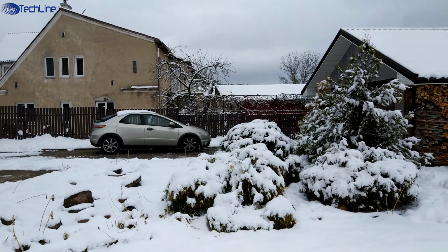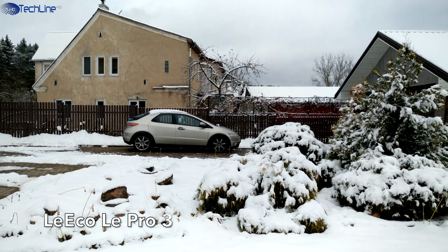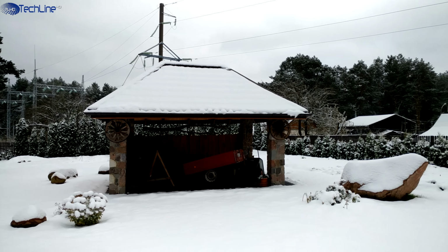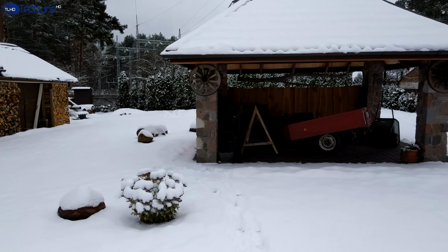Currently I'm shooting with the Xiaomi Mi 5S. This is handheld footage. It is a pretty cloudy day. Currently I'm shooting with the LeEco Le Pro 3. This is handheld footage. As always, trying to hold the phone as steady as possible. The 4K video looks slightly better on the Xiaomi Mi 5S.